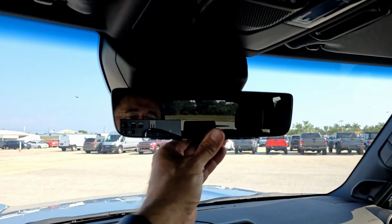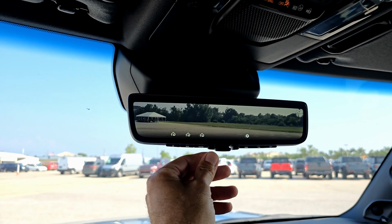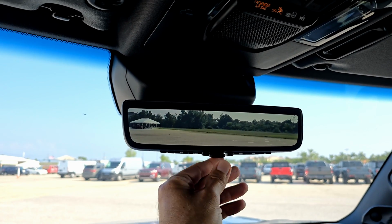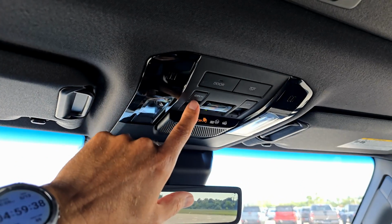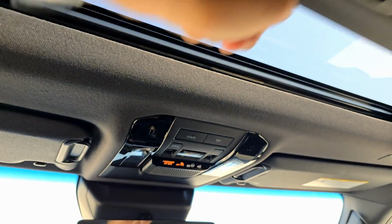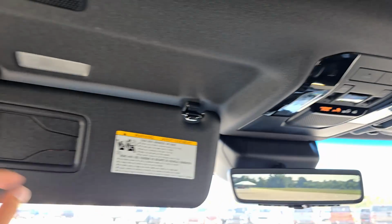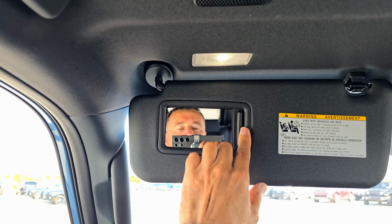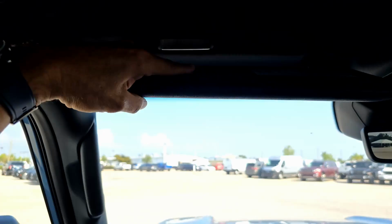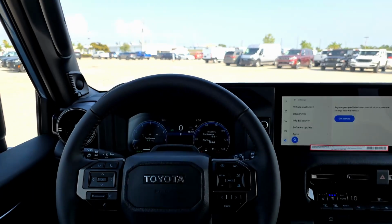Now, here's that rear view camera. You can turn this on, and of course you have the home link system here, as well as the adjustments for that rear view camera. And we have the controls for the sunroof. Okay, you have the manual sunshade. You can tilt and slide this moonroof or sunroof, and illuminated mirrors up on top. And this is the interior of this vehicle.